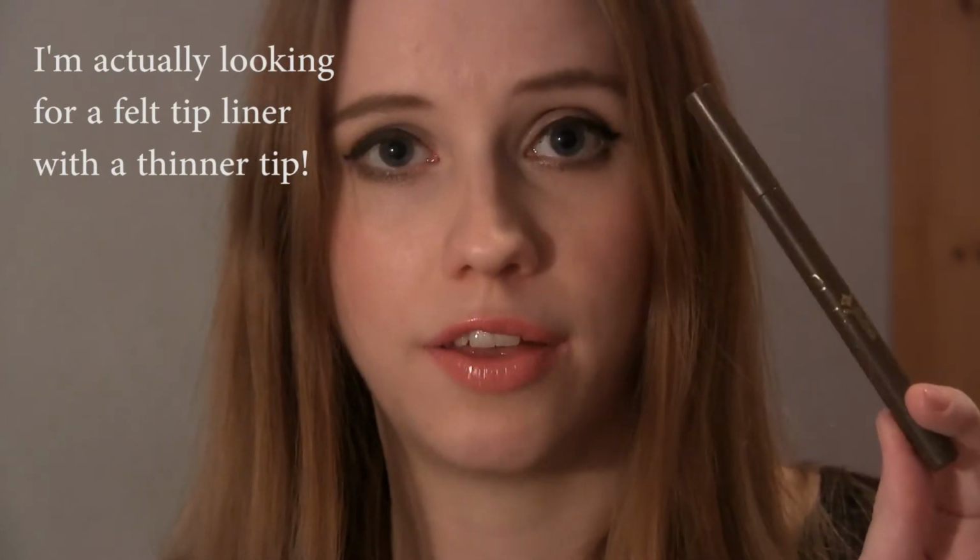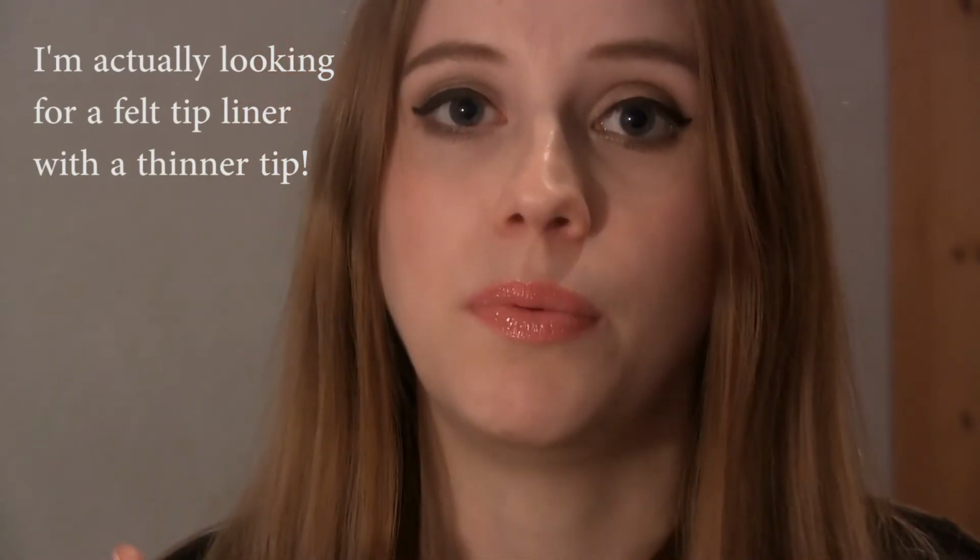It's pretty much just like a marker. You can make the line either really thin or really thick with this one. I personally don't prefer these kind of liners, but I know a lot of people think that these are really easy to work with. You kind of just have to go out there and try for yourself, but make sure to buy a cheap one at first just to find out what you like and what you prefer.